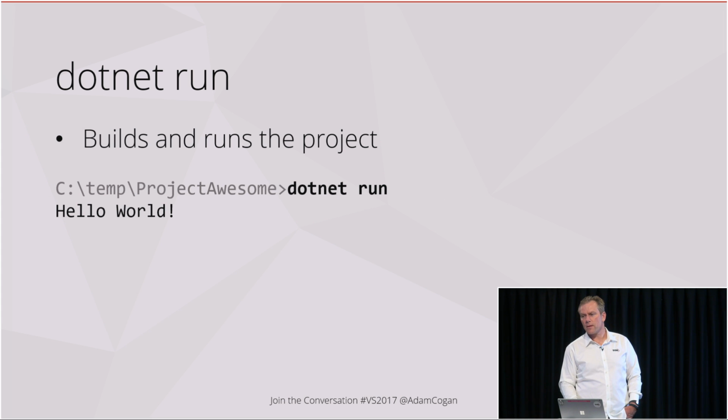Microsoft, Mike. What would happen if you place two .NET application EXEs in a folder and say dotnet run? Oh, what are you trying to do?